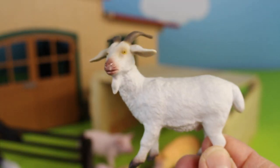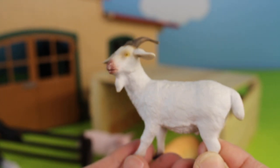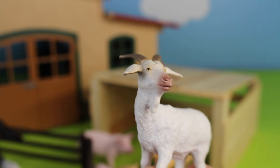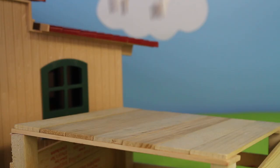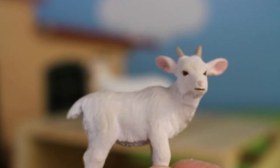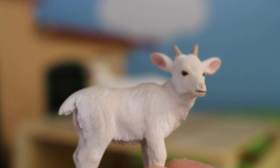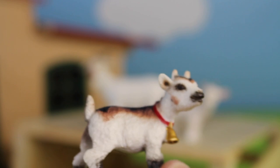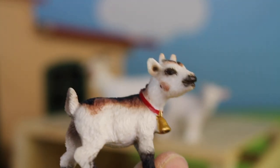Goat. Goats were one of the first animals to be tamed and herded by humans over 9,000 years ago. Goats can be taught their name and to come when called. This is a baby goat, also called kid. Here is another kid. This one is wearing a bell.